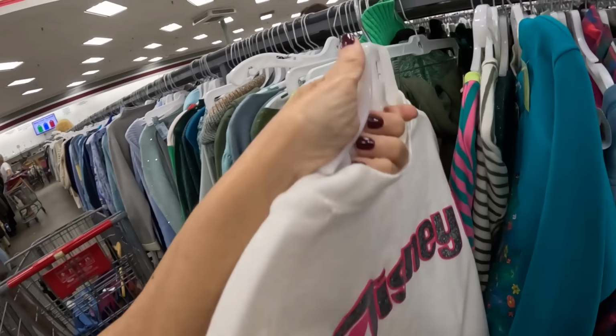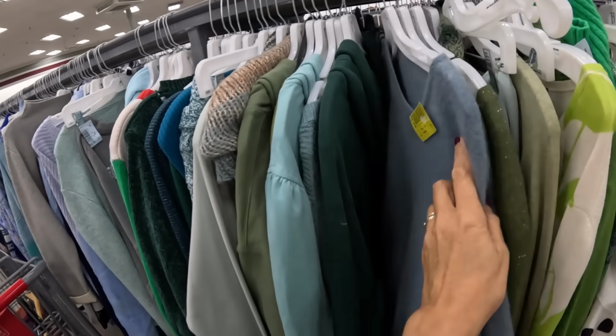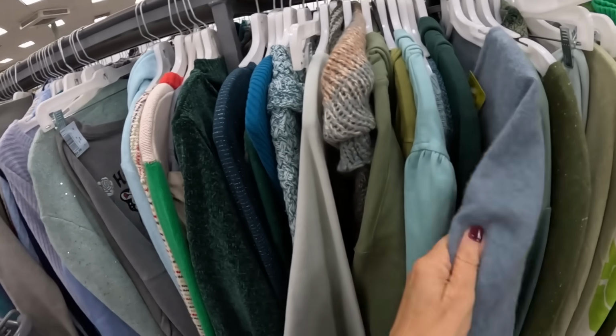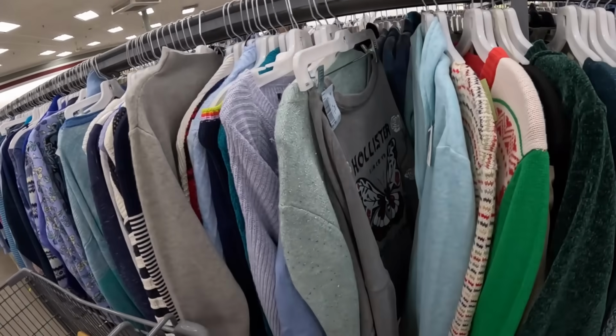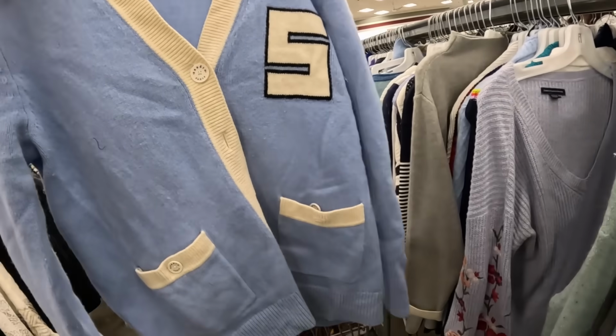Our colors of the day are green, blue, and red. So we'll have to keep our eye open for that. Oh, this has a lovely feel to it. What else? Oh, we have a varsity sweater.